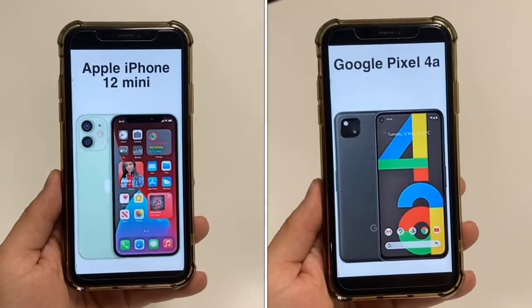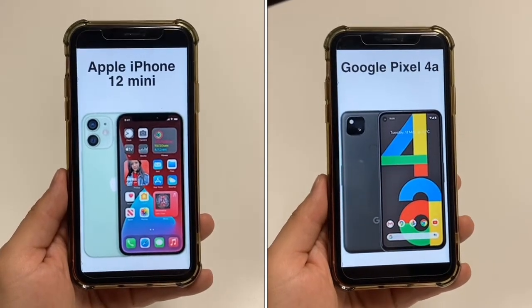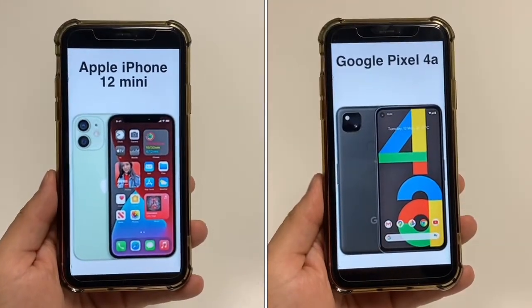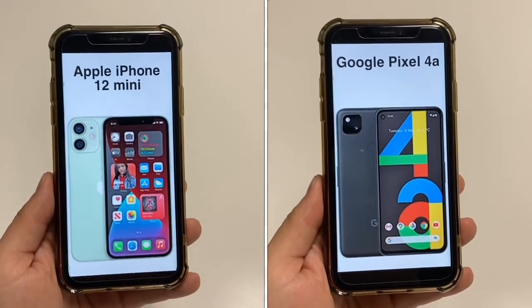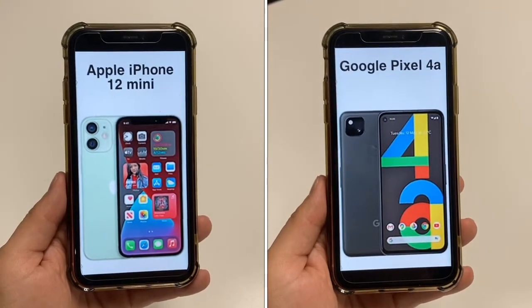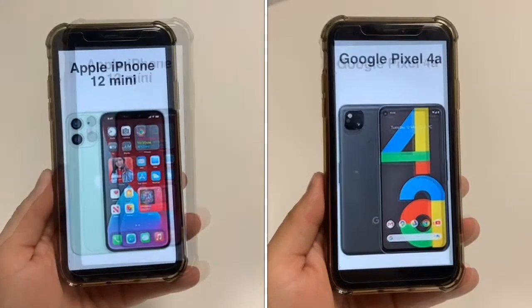Both of these phones support Bluetooth 5.0, which will happily connect to your wireless devices, such as your smartwatch, your smart band, your wireless headphones, and your wireless speakers. The iPhone 12 mini has the Lightning port for charging. The Pixel 4a has the USB Type-C port for charging. That's the same port that could be used on laptops and tablets as well. For unlocking and security, you have Face ID on the 12 mini. You got the rear-mounted fingerprint reader on the Pixel 4a. Both methods are great for unlocking your device.